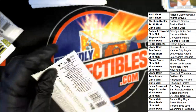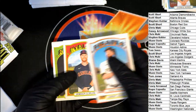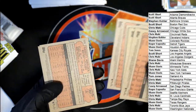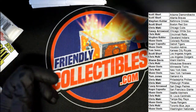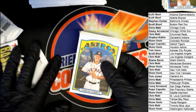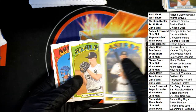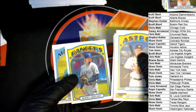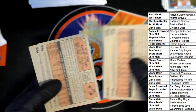They got those blue explosion parallels that come out in Score Football. I don't know if Burrow has a blue explosion or not. I know there's some big Tom Bradys you can get in there. That's a good rookie. I want to see an Ohtani. I want to see a red ink Ohtani. I want to see a yellow jersey Red Sox.